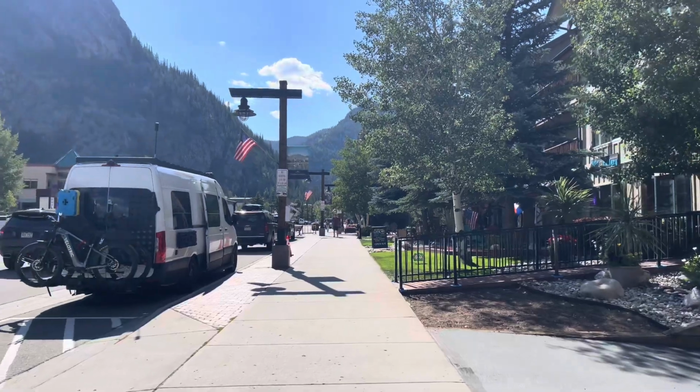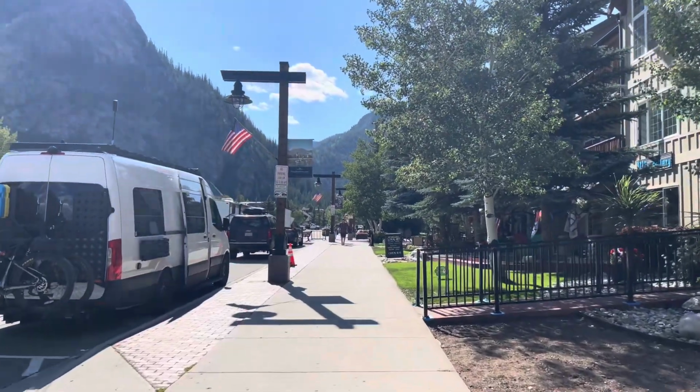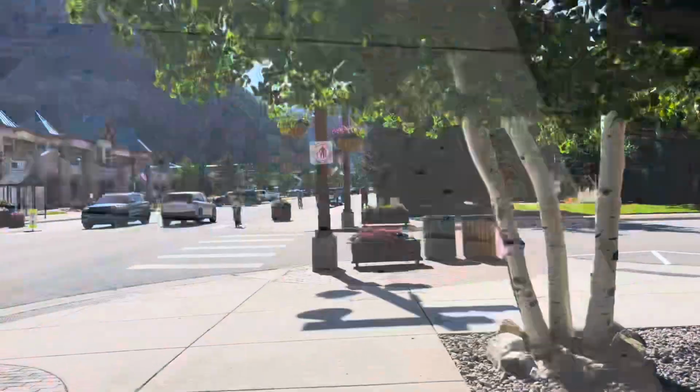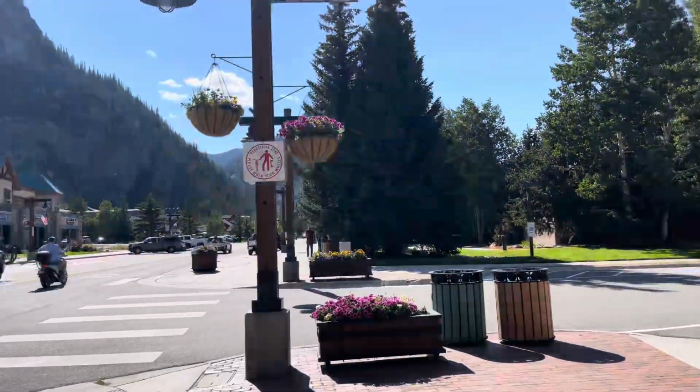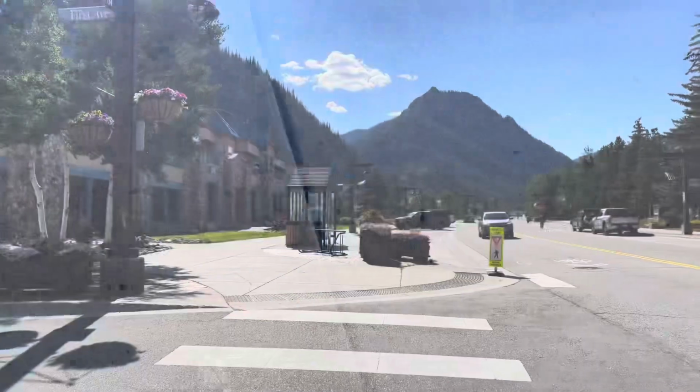So yeah, this is just us walking around. Saw a lot of cool camper vans and adventure rigs. It's the same thing. Colorado is an outdoor state, if you don't know that. So we like to do outdoor stuff. It's a beautiful state. There's lots to see. We have everything except for the ocean.